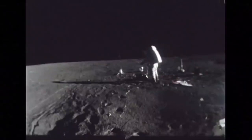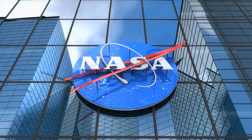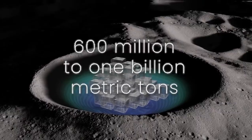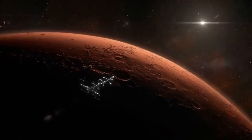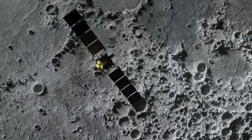But water ice has been found in many other places on the moon, and NASA says there could be 600 million to 1 billion metric tons of lunar ice to harvest. If it could be mined effectively, the moon would become an interplanetary gas station for trips to Mars. But there are many things that need to be done before we can build our lunar base.